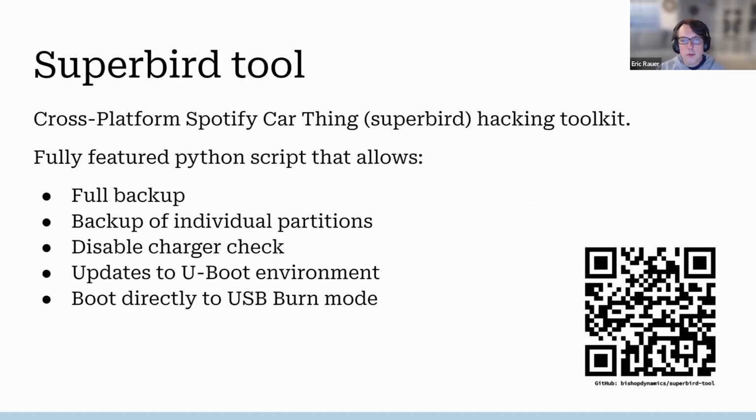The original tool was mainly for Linux, and used some, I think, proprietary binaries. So the community created a Python script that allowed you to do a little bit more, like back up individual partitions. When you first plugged the device in, it looked for if you're running on the Spotify charger, and it started to allow you to update the U-boot environment for a lot of other things. And then, to iterate, you could set the device to go into USB burn mode every time you boot it.